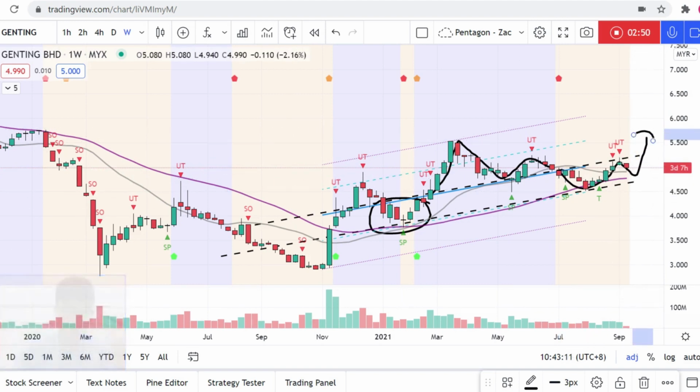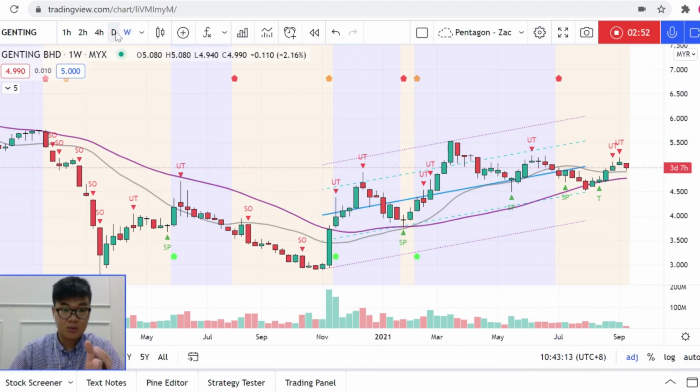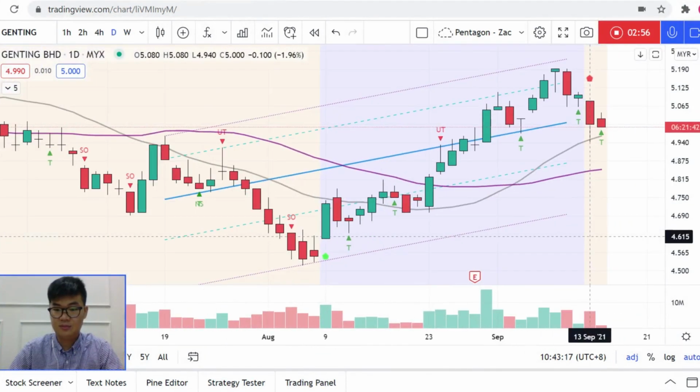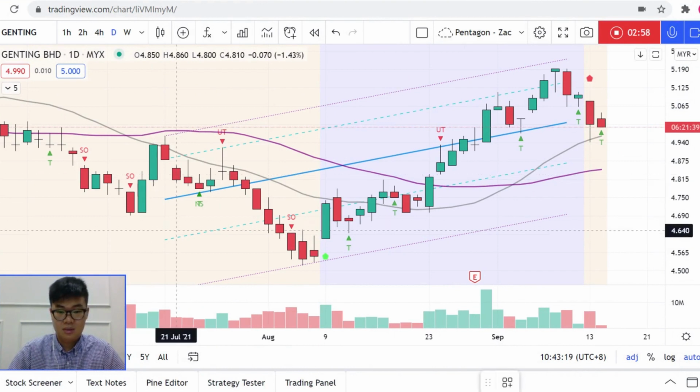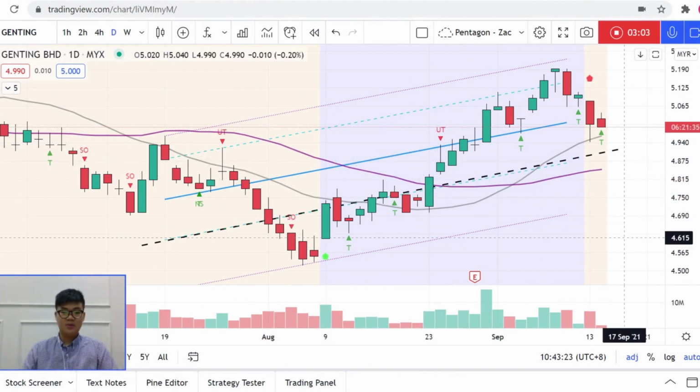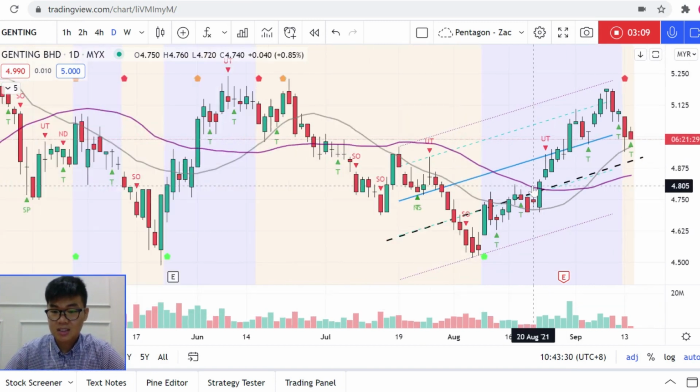So again, a few things we should expect. Use the S1, or if not, going back to the daily chart, which we just put here. So this is the S1 area. Hopefully we will see something like a low volume test and as well helps in this case. So let's see how it goes.